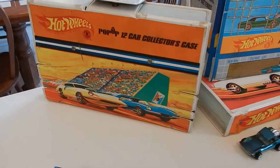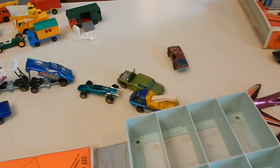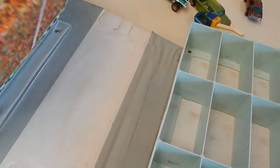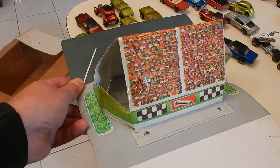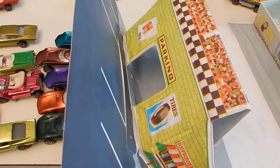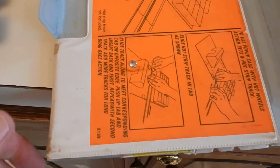There are some cases that go with these. This was my original 12-car collector's case, and I'll show you the inside of that, and it still is able to pop up like that and make, that's the other side of it. And this case holds 12 cars, and that's what the inside looks like.